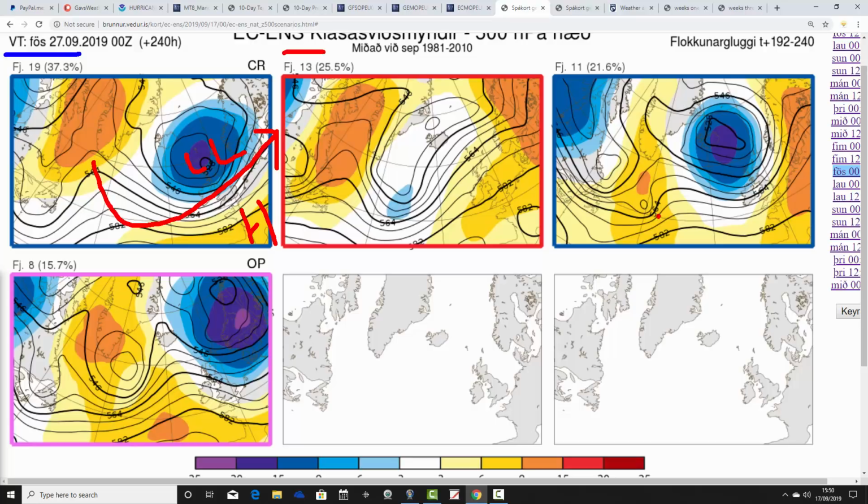We have 13 members of the ECM ensembles with a ridge building through the country from the east, so they're mainly dry. 11 with low pressure or below average heights out to the northwest, fitting in this westerly wind, so they're rather showery, especially for the north.